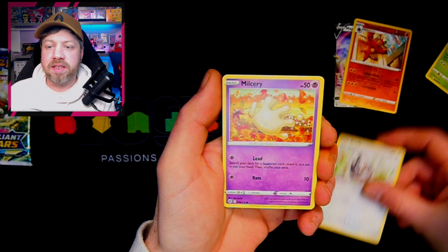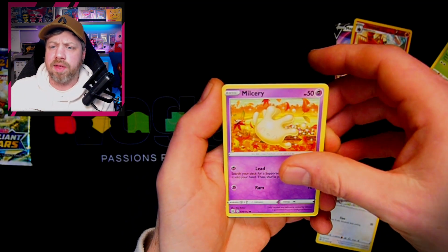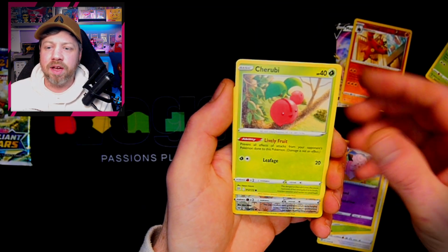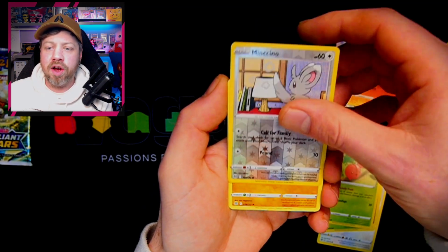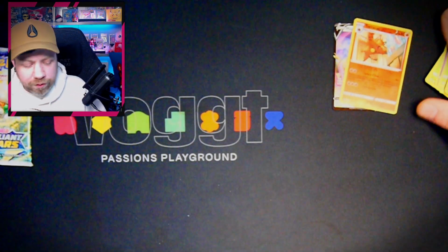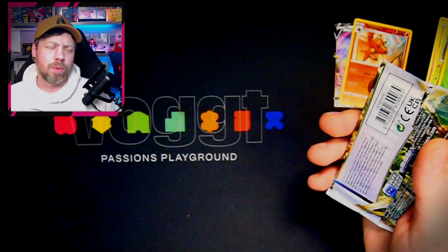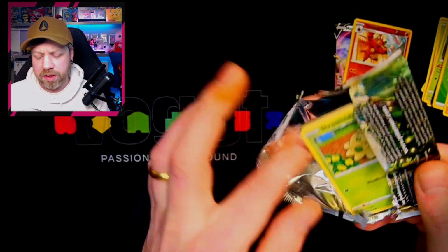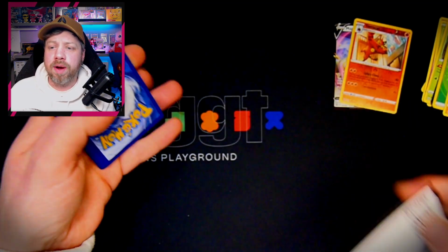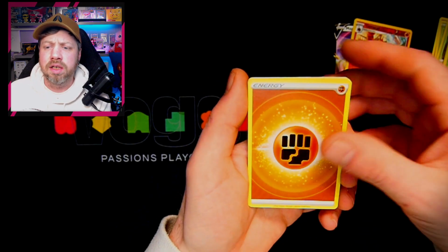But we're going to do some Japanese card openings very soon. But the prices are crazy, and maybe we'll do a video talking about that as well. We have got the Milcery right there. Here we go, the Cherubi, the Minccino, and we have got a Flygon, the Full Art Flygon, honestly. The Full Art Flygon, was it from Brilliant Stars? From Starbirth, just absolutely plagued me opening Starbirth. I think we got something in here. Should we go card trick? I mean, why not? Let's go.